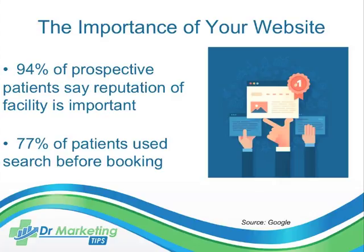Now, 94% of prospective patients say that the reputation of the facility is important. What that means, simply put, is that you need to pay attention to what people are saying about your organization online. The reason we mention that here is it has to do a little with your website, because obviously if that's someone's first impression of your practice, you want it to be a positive one. And if people are talking about you positively online, then the website is the perfect place to take those positive comments and put them to use for you.